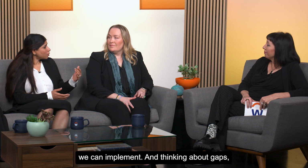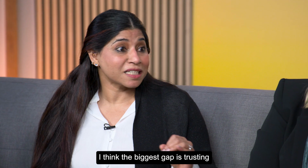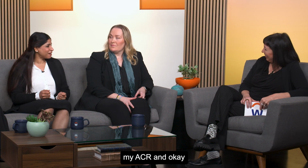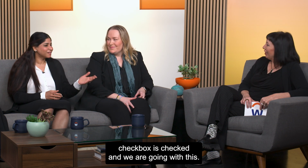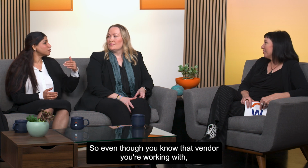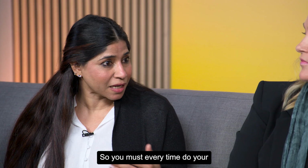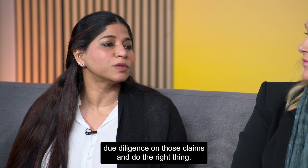And thinking about gaps, I think the biggest gap is trusting the vendor blindly. That is, hey, this is my ACR, and okay, the checkbox is checked, and we are going with this. So that is the first gap. Even though you know the vendor you're working with, the trust, people change, process changes. So you must every time do your due diligence on those claims and do the right thing.